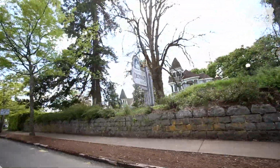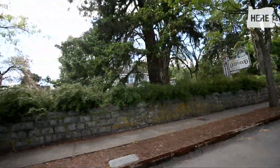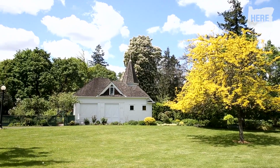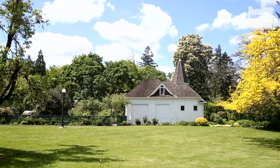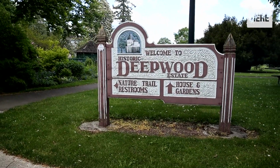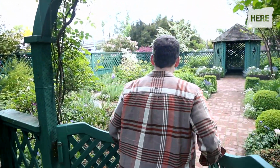Deepwood is practically next door, but unfortunately there's no straightforward way to walk there from Bush's Pasture Park. So a quick trip in the car whisks us to more flowers and foliage. So Deepwood Museum and Gardens is a historic house, and while the house is currently closed right now due to the pandemic, the gardens all around it are a public park, which means it's open dawn to dusk every single day. And there are so many beautiful flowers here right now.